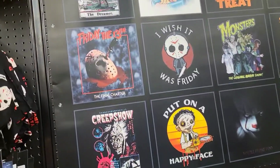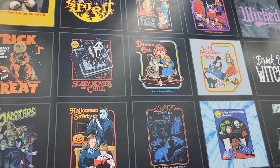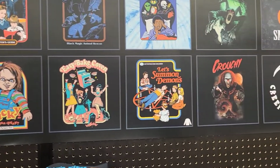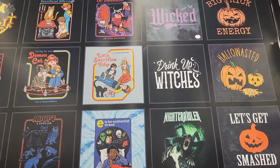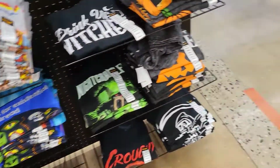Hands down, I think my favorite thing about my little trip to Spirit Halloween was the fact that they had an entire wall of graphic tees. Needless to say, there were some bare spots where the shirts are supposed to be, but there was a huge selection. And that's going to be it for this browse, people.